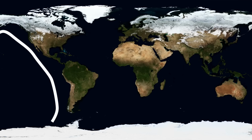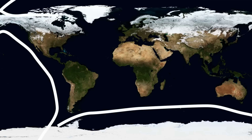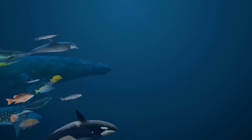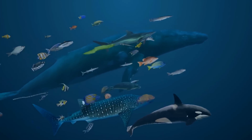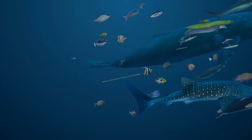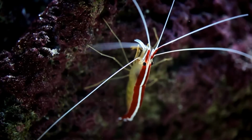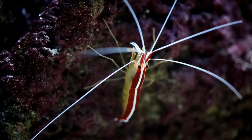We don't only divide oceans on maps. Each has different conditions for unique marine species. For example, the Southern Ocean has leopard seals, orcas, minke whales, emperor penguins, and other animals that live in cold icy seas. It's also home to krill, small creatures that look like shrimp and are food for many bigger animals that live there.